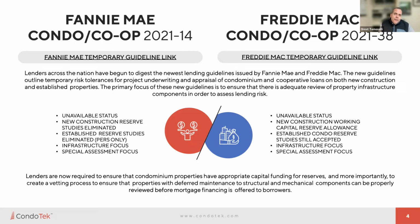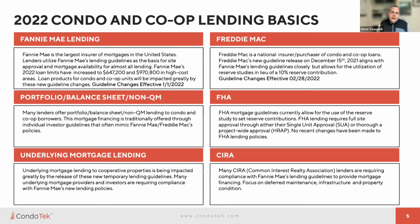There's an incredible focus on infrastructure, on the construction of the property and what the property looks like from a structural perspective, on whether or not it's in good condition or bad condition. And there's an incredible focus on the finances of the building, special assessments, whether there's enough capital being set aside for reserves for repair and maintenance. So these two agencies, as I said, control most of the lending in the United States, and all other lenders, all other investors in the marketplace have essentially aligned with these guidelines as well. So that's the issue, and let's delve into it a little bit.